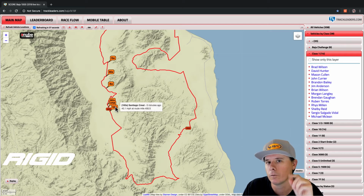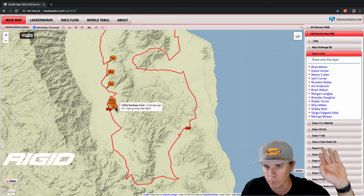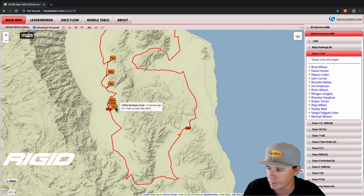The second half's going to be a little faster, especially going up through San Felipe and then up at the dry lake bed above it. So we'll see what's going on there.